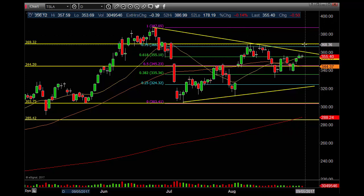Still got to get above this, let's call it the 369 area, 370 area. If it gets above that, we're going to go to the all-time high, 386.99, and then 400. Here we come. I mean, everyone's hoping for 400, guys. That's why everyone's buying the dip, because this one's going to 400. So keep an eye on that.